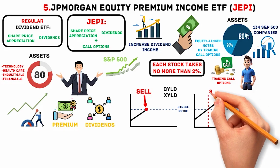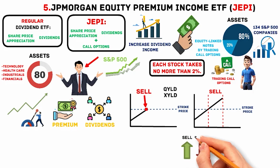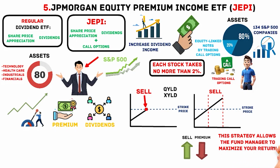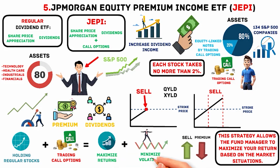They are selling the stock above the strike price. It is up to the fund manager to decide when to sell. The further above you sell, the lower the premium you receive. This strategy allows the fund manager to maximize your return based on the market situations. By combining holding regular stocks and trading call options, the fund can maximize returns and minimize volatility.